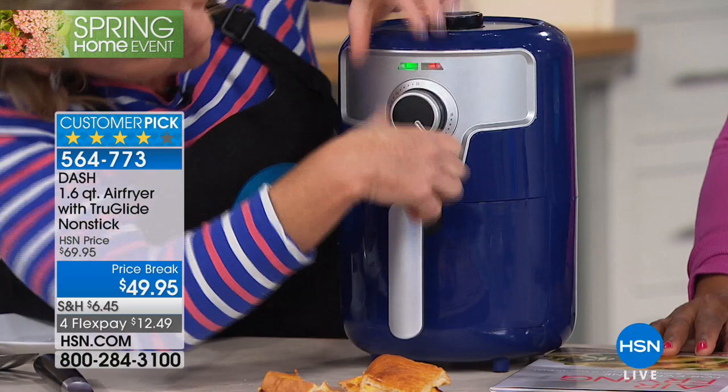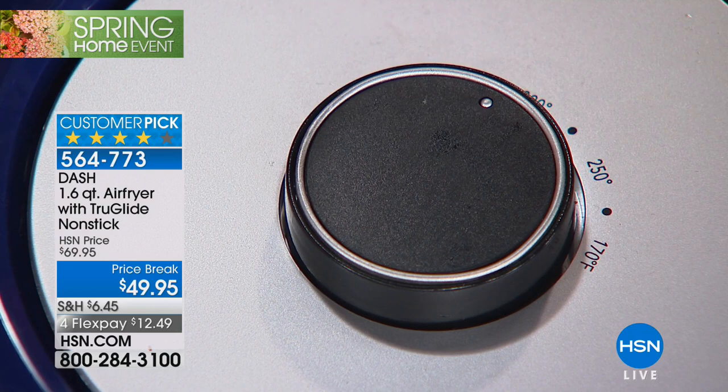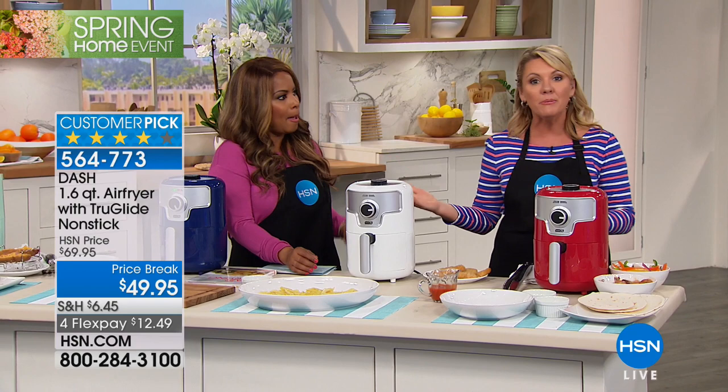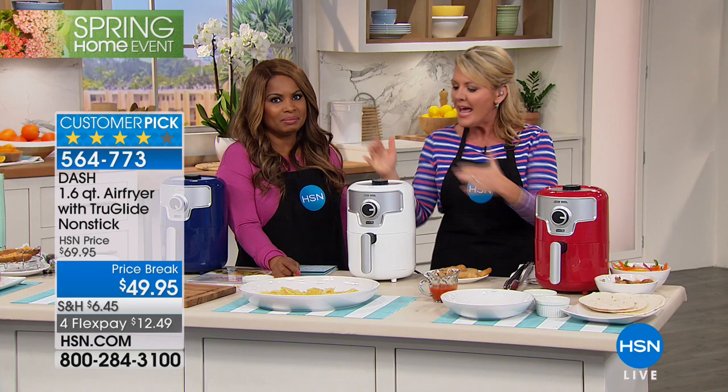It will still get crispy and crunchy just like this without any added fats or oils, simply because of the circulating hot air. Once again, I'm gonna set my timer for 5 minutes, take a check of the temperature, which I've turned down just a bit so I can monitor my browning, and I'm good to go. Once again, we walk away. So when it comes time to getting healthy meals on the table as easily as possible, I love air frying because I don't have to babysit my food, I don't have to add the extra fats, and with Dash, I don't have to spend hundreds and hundreds of dollars.